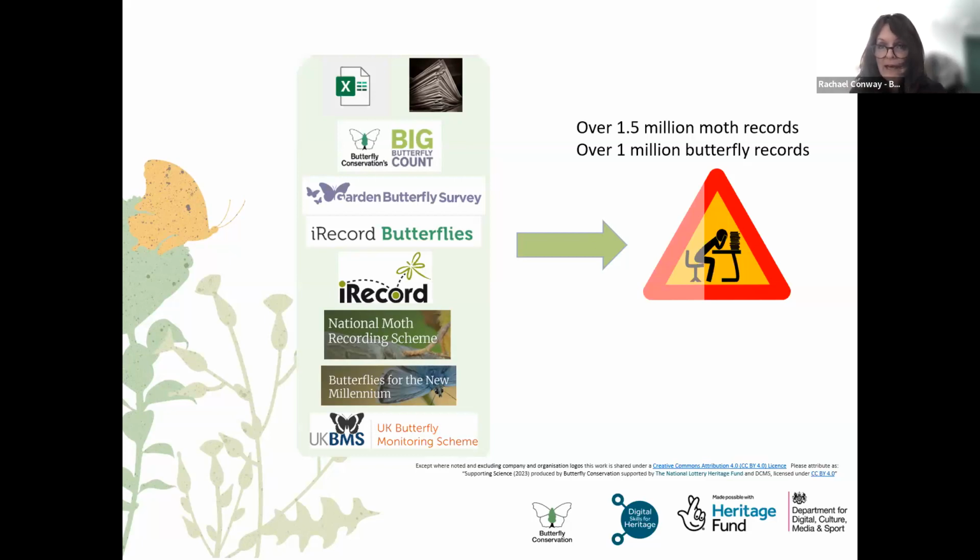We can see from that workload that's not sustainable for many people, and we've heard today as well that there's problems with getting through the workload presented to verifiers and county recorders because they're human beings and they have lives and they're volunteers.